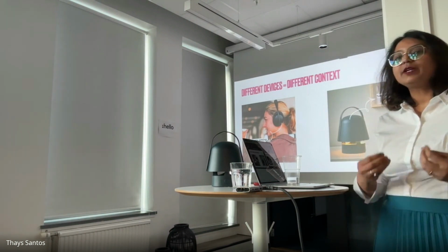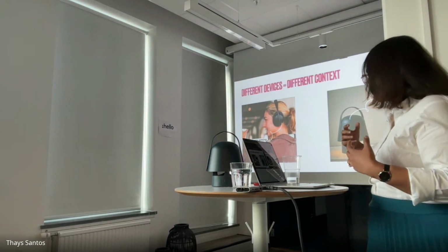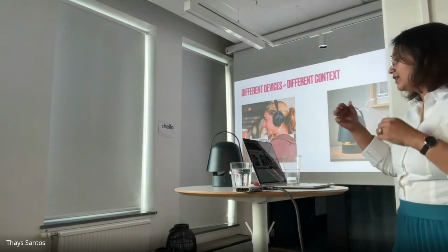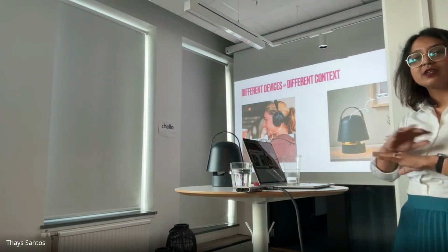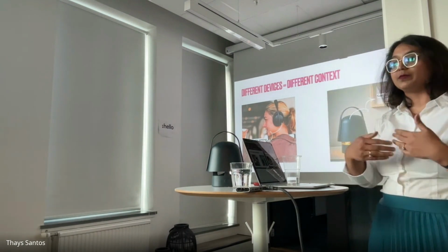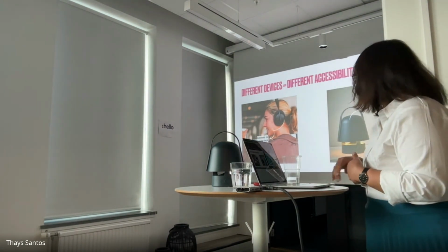Because when you're working with two different devices, the context is different, right? When the headphone research happened, it was a private setting. Then the speaker is a social setting, right? So it's completely different. Different contexts bring in different problems and different usability issues that we don't foresee.